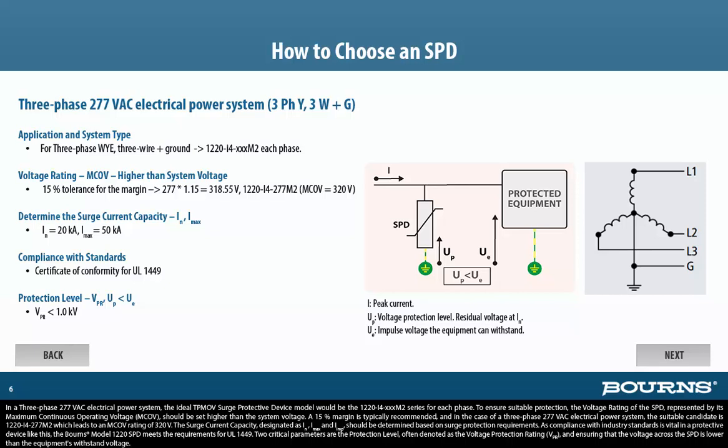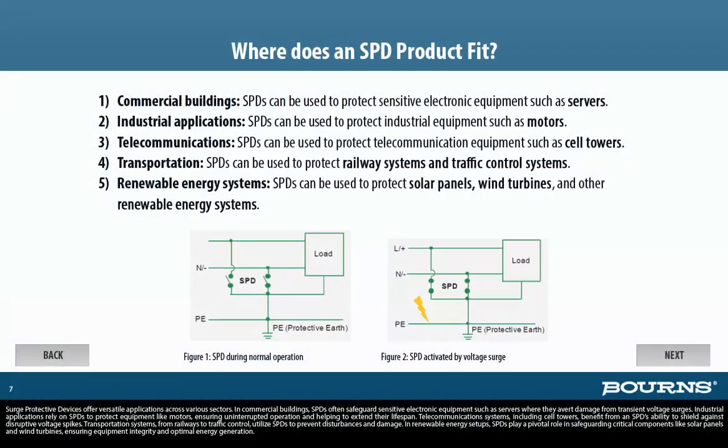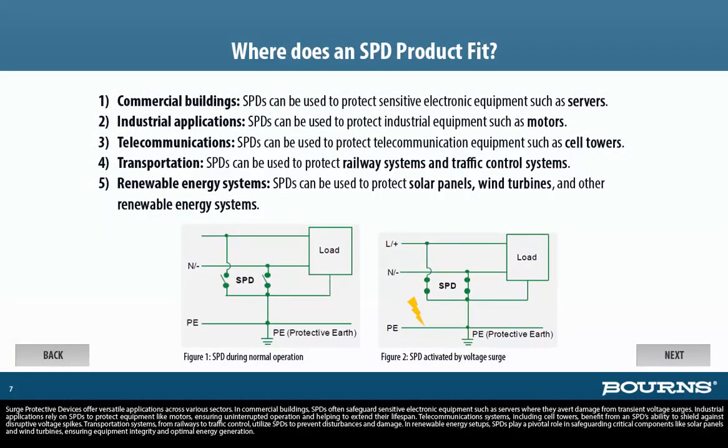The surge current capacity, designated as IN, IMAX, and IIMP, should be determined based on surge protection requirements. As compliance with industry standards is vital in a protective device like this, the Bourns Model 1220 SPD meets the requirements for UL 1449. Two critical parameters are the protection level, often denoted as the voltage protection rating, VPR, and ensuring that the voltage across the SPD is lower than the equipment's withstand voltage. Surge protective devices offer versatile applications across various sectors.